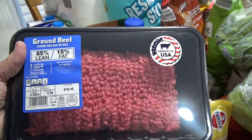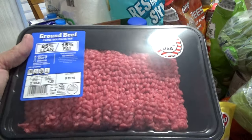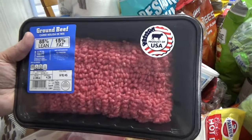I got this thing of ground beef. It's $10.45 for that pack.